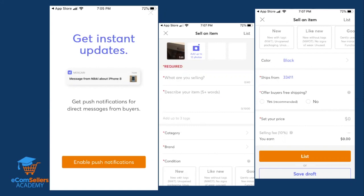I think I have some screenshots later, but the brands, they list out all the brands that they have on their site, which is a great tool for us as sellers, because if you're not familiar with a lot of brands, you'll be able to see in the app a ton of brands and actually do some really, really good research on the front end.